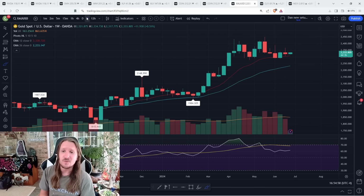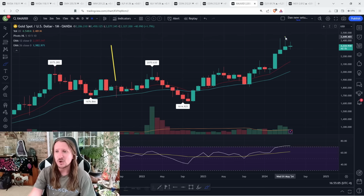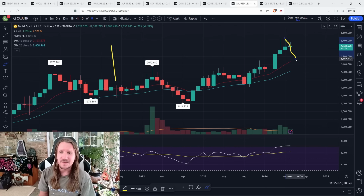Both could happen here. We can hold weekly EMA 12 and head back up to all-time highs. We can easily see monthly consolidation. Definitely going to look for a monthly high or low. But again, after the move that we just saw, 20% in a couple of months, definitely possible.